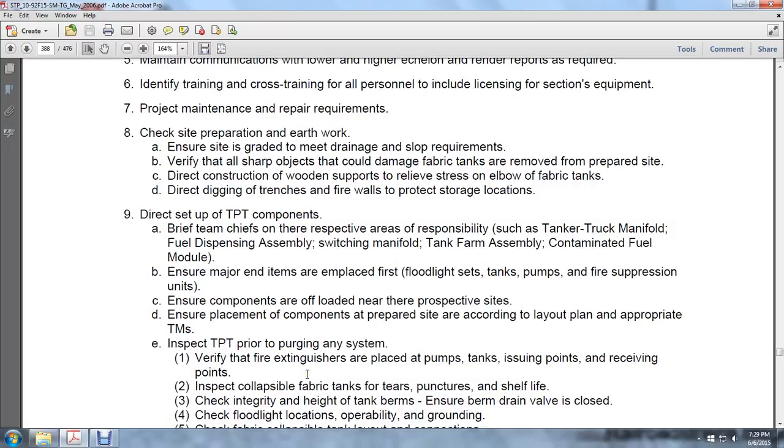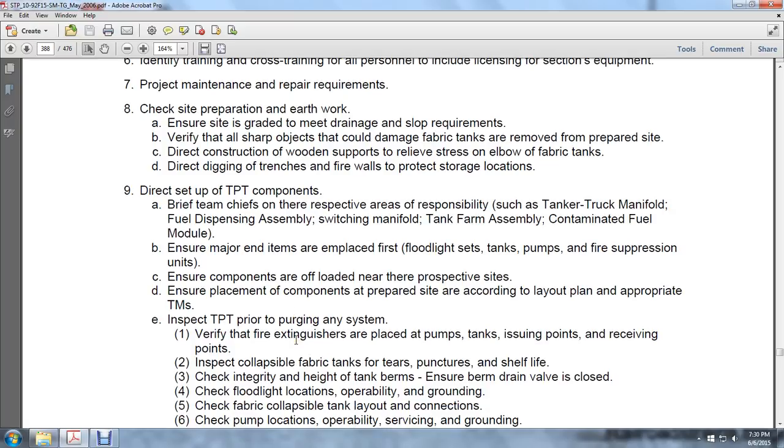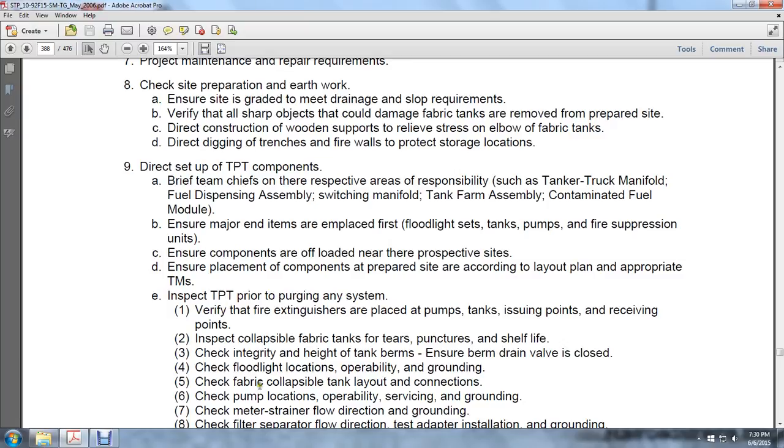Inspect the tactical petroleum terminal prior to purging any system. Verify the fire extinguishers are placed at pumps, tanks, issuing points, and receiving points. Inspect the collapsible fabric tanks for tears, punctures, and shelf life. Check the integrity and height of the tank berms. Ensure the perimeter drain valve is closed. Check that the floodlight locations are operable and grounded. Check the fabric collapsible tank layout and connections.